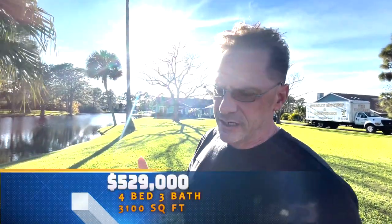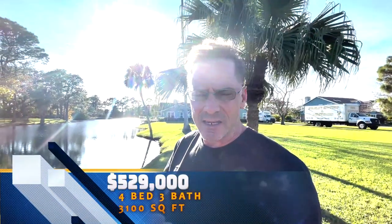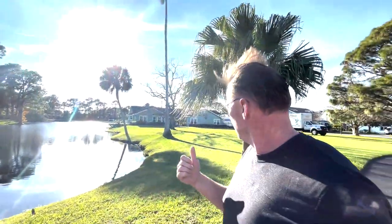So our third house on the list today with Living in Daytona Beach, and we're here in Pelican Bay again. This one comes in at the $500,000 price range, but what you're getting here is a 3,100 square foot house. That's $171 per square foot. It's built in 1981, but it's over 1 acre of land right here in Pelican Bay. So you have it right next to a pond right here, just gorgeous. Right behind me, you can see the house overlooking the water. So that's kind of what you get.